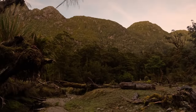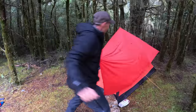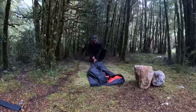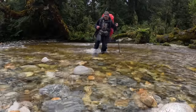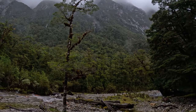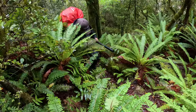The day is looking good. It was supposed to just keep pouring down like it did yesterday and last night, but there's a break in the weather. So I'm packed up and we're heading for the head basin. River's definitely come down a lot since last night. It's crossable again. It definitely wasn't last night. If you haven't seen ridiculously steep country, well, now you have.